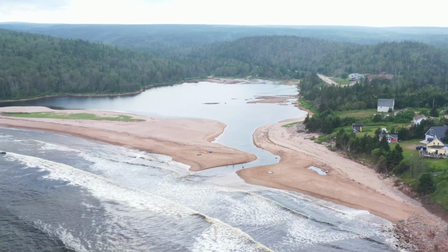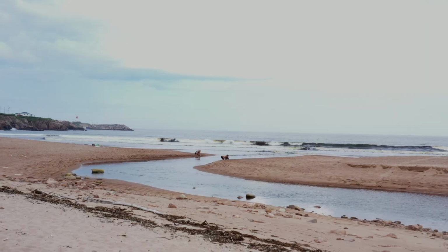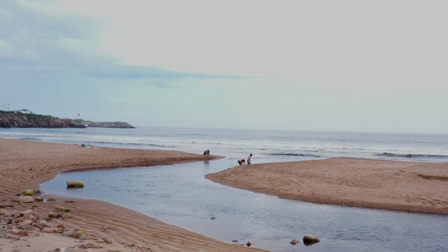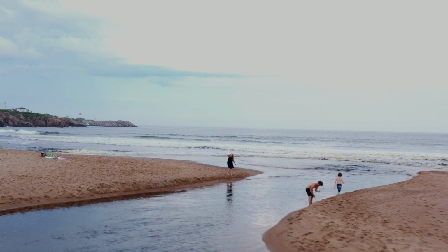There's a freshwater pond behind the beach with many birds and a small brook that drains out into the sea. We spent a couple of hours here where the brook meets the ocean. It's a great place for looking for sea glass and a great spot to find that treasure to bring home from your visit.